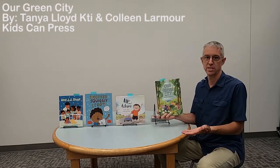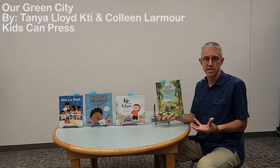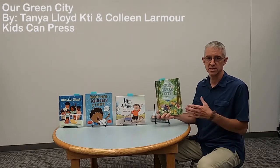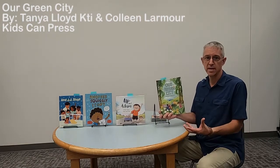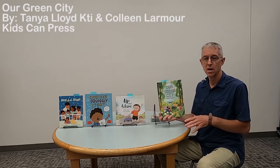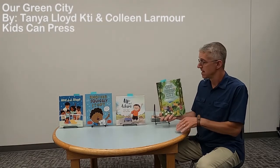Each spread also asks the child to look for various items that pertain to the spread, like how many wheels can you count? There's a garden with clean energy spread. There are examples of urban husbandry, including keeping bees and raising hens, a playground spread, and a block party. Our Green City makes green natural and attractive for children and adults.